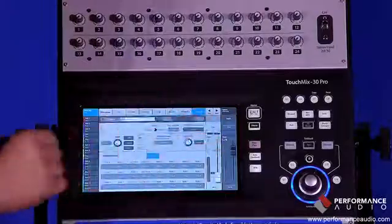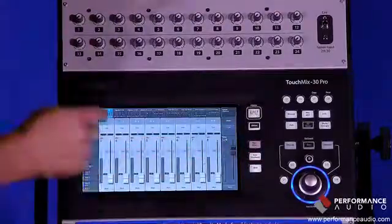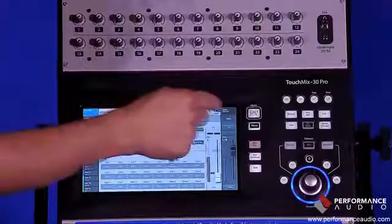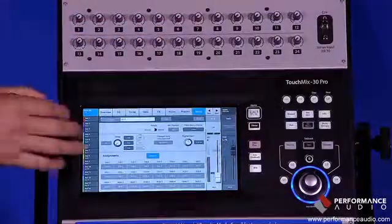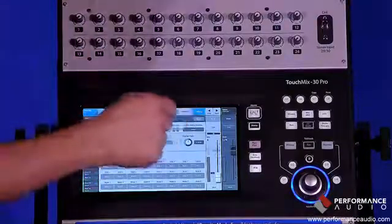Your phantom power. And then from here, as opposed to always having to go back to your home screen, you can if you want, you can just simply come back into this and hit the next button. Next, next. And I can scroll through all of my inputs, all of my outputs, simply by that same screen right there. If I wanted to link channel 1 to channel 2, simply hit link.